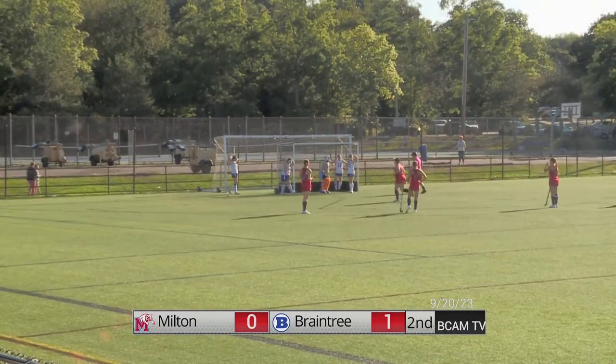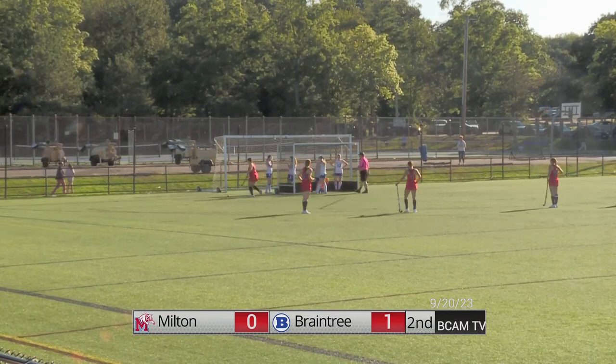Second penalty corner of the half for Milton. Braintree had one back in the first quarter.